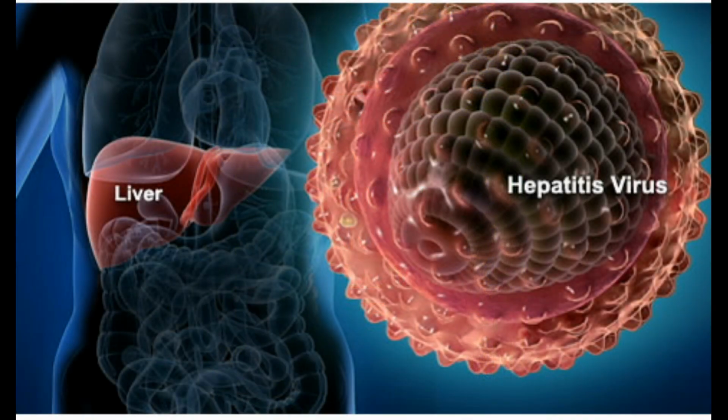1. What is hepatitis? Hepatitis is an inflammation of the liver. It may be caused by drugs, alcohol use, or certain medical conditions. But in most cases, it's caused by a virus. This is known as viral hepatitis, and the most common forms are hepatitis A, B, and C.